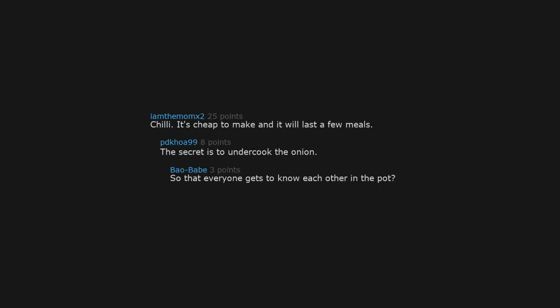Stir fry. Rice can be made in many ways. Homemade marinara sauce is cheap and easy to make for pasta dishes. Chili. It's cheap to make, and it will last a few meals. The secret is to undercook the onion so that everyone gets to know each other in the pot.